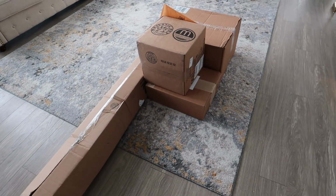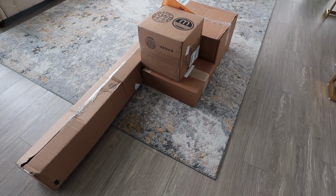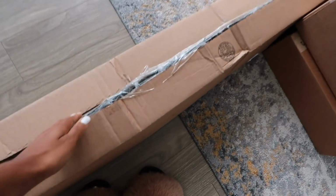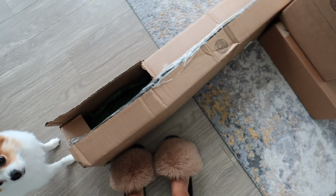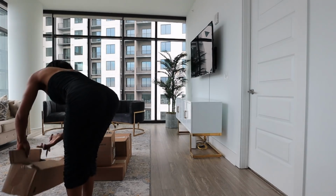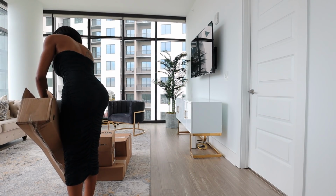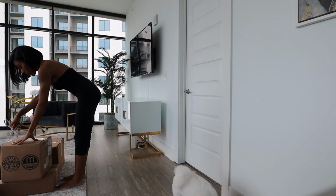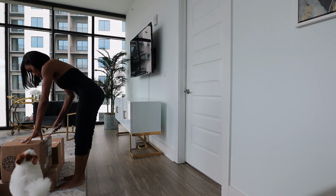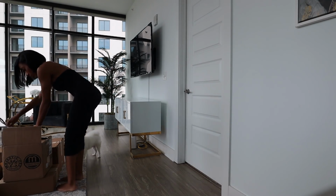Alrighty, got my packages from downstairs. Like I said, I think it's patio stuff and then some clothes. Oh, new clothes. Okay, like I said, I wanted green grass on the patio. Harlem, you wanted to see your bed, so you can be outside when you're just chilling?